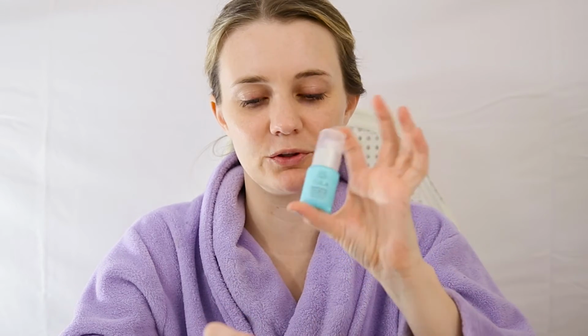But I am loving this illuminating serum to kind of add more of a brightening effect to it. And then they also have a volume defense serum that I'd like to try as well, which is probably what I'll order next to try. So that is all of the skincare stuff that I use.